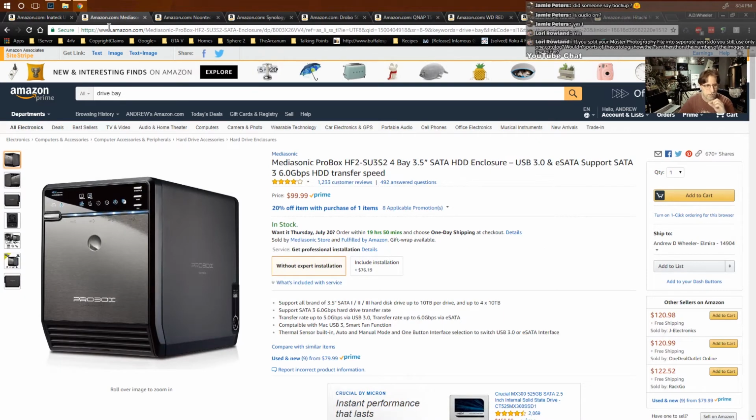This would be considered a better setup. So this is faster hard drive speeds. This is the Mediasonic Pro Box. You can see here it's got a faster hard drive transfer speed, USB 3 again, eSATA, all this kind of stuff. It's a bunch of tech speak, but it just means faster, more.